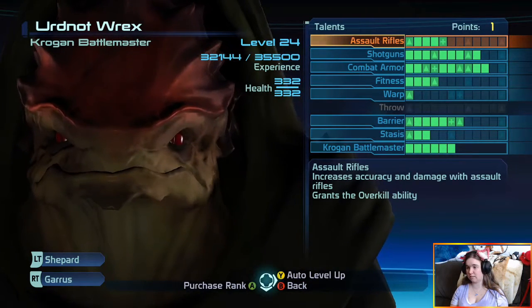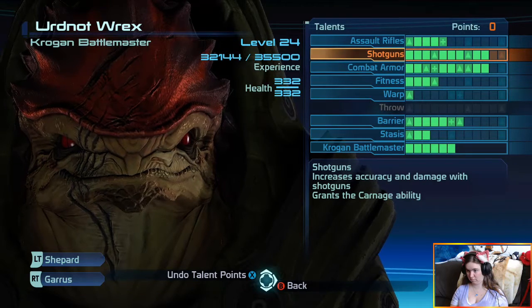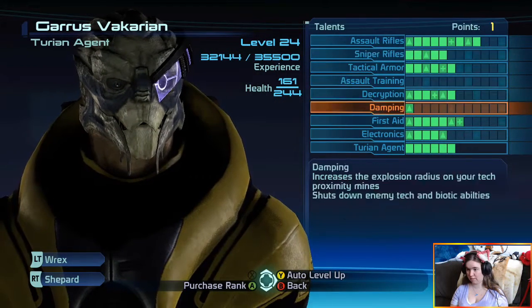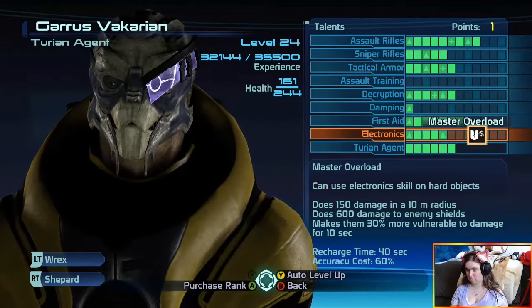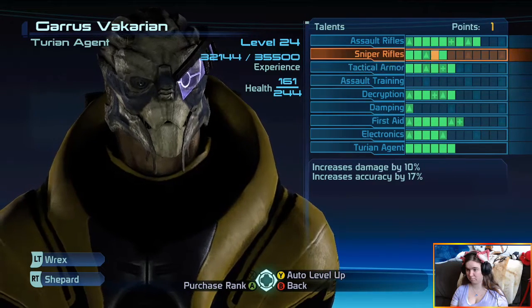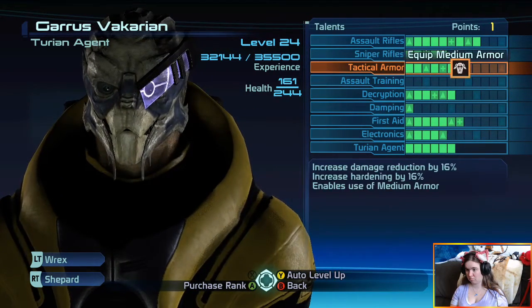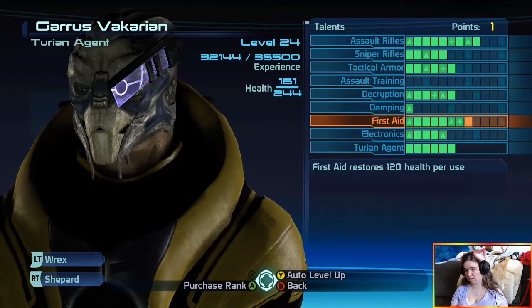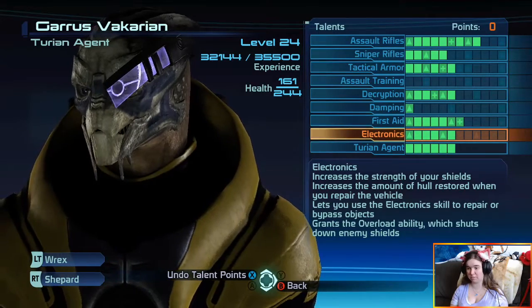I need to get his electronics up. Yeah, we gotta get his electronics up. I gotta do that too, though. Okay, well, I don't have any medium armor for him yet, so we'll pump his electronics.